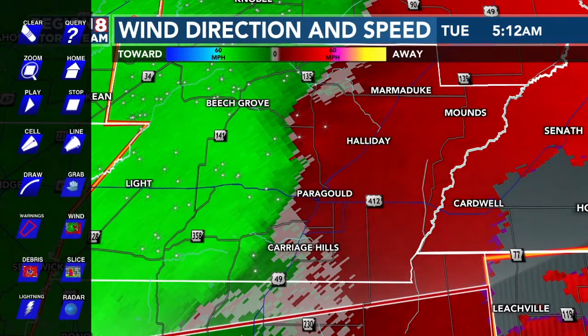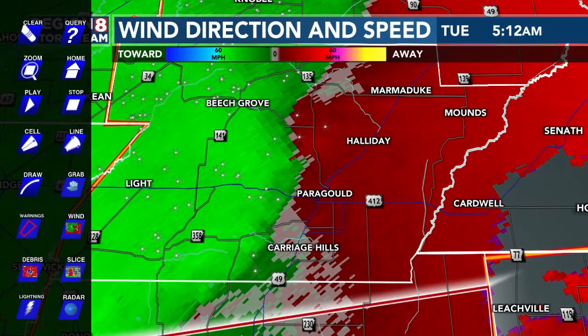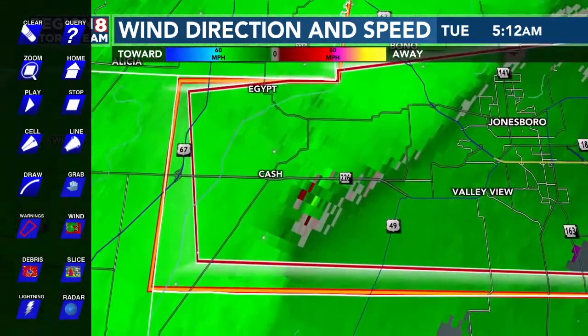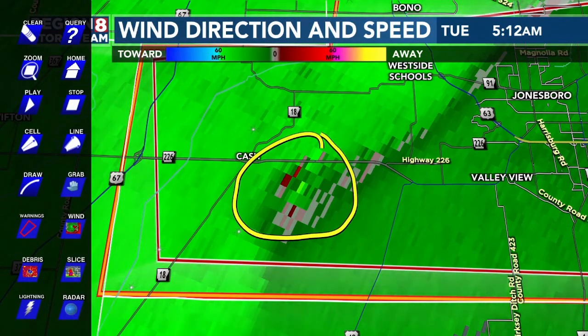You can kind of see where there would be some rotation from Beech Grove back down towards Paragould, and then right here, you're getting a little bit of wrapping. So that may be another tornado warning that's soon to come if that can tighten up a little bit more. But definitely the couplet there west of Jonesboro back towards Cache, that was the most impressive, and still seeing some rotation. It'll be right here now east of Cache, over the farmland there.